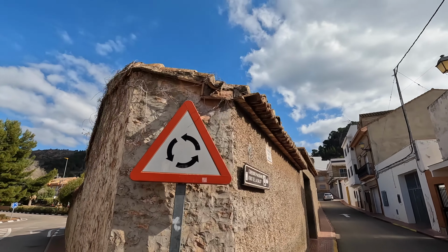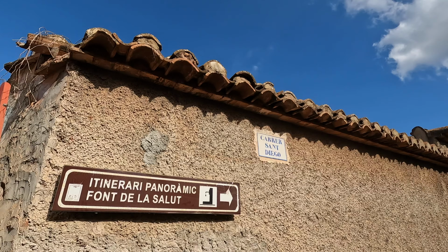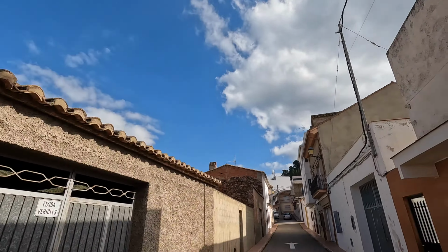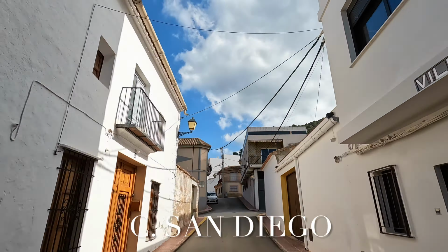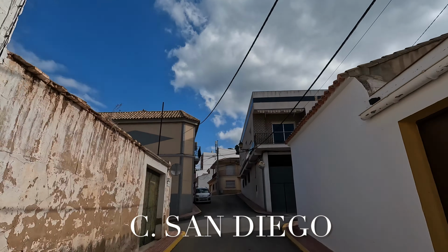I've paused here to once again show the signage. Font de la Salud is our next stop. A little smaller and to the right, it has the street name, Calle San Diego. Calle San Diego dead ends at Calle Les Peteres, and we are turning right.